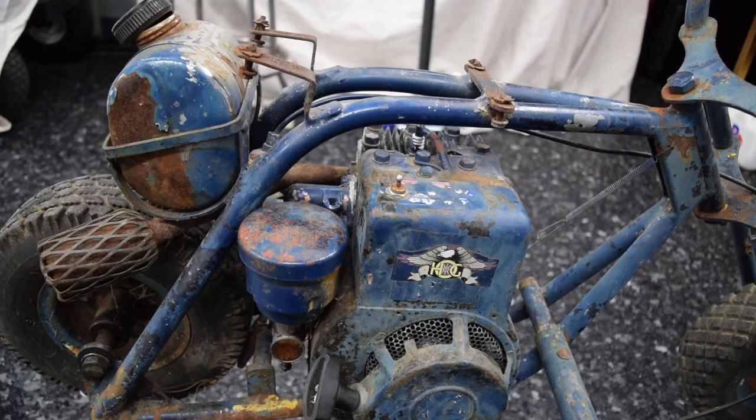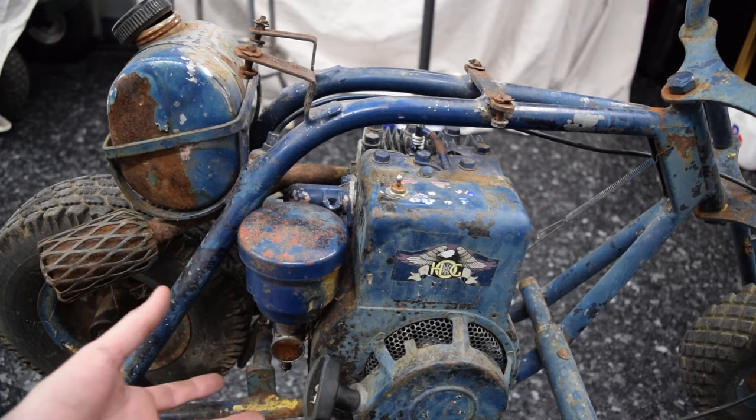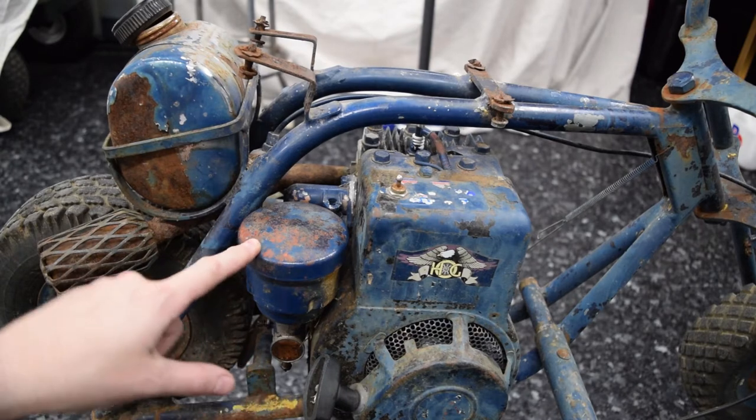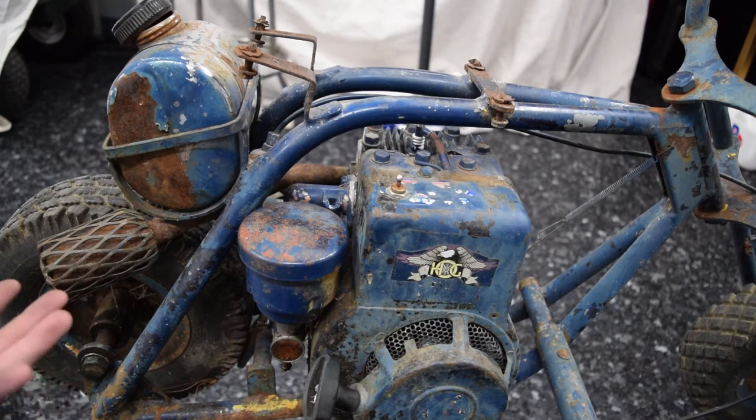Just going off of the clues right now, it looks like a Briggs. As far as age goes, the real determining factor is this is an oil bath. Oil baths were an old thing that they used to do for air filtration. I don't even know when they stopped doing those. I would say probably the 50s or 60s. I doubt this is a 50s bike. I don't even know if they had mini bikes in the 50s.